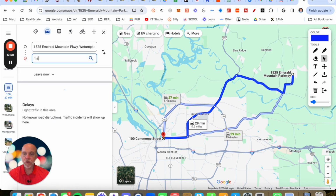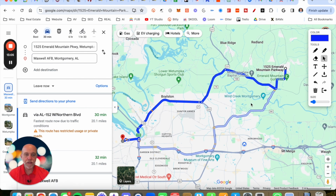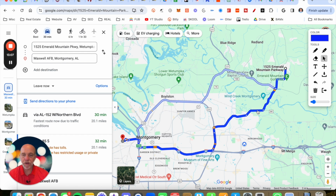So what if you had to work on Maxwell Air Force Base? As you've probably found out by now, Maxwell is very close to downtown, so it's really not much of a difference when looking at times there. Again, 30 minutes, probably going to be about 28 minutes, 29 minutes the other direction.